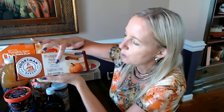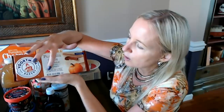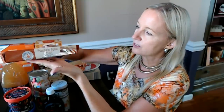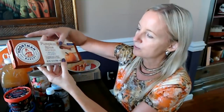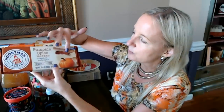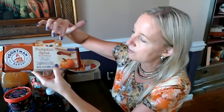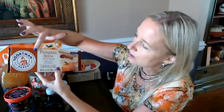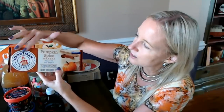They're baked with real pumpkin. They have no artificial colors or flavors and no high fructose corn syrup. This is a pretty good size package of wafers, 10.6 ounces. You'll get your spices and your pumpkin flavor. And the filling is this really pretty color. It's kind of like pumpkin pie filling. It's kind of that burnt orange. It's almost like this, but a little bit lighter than this color right here.